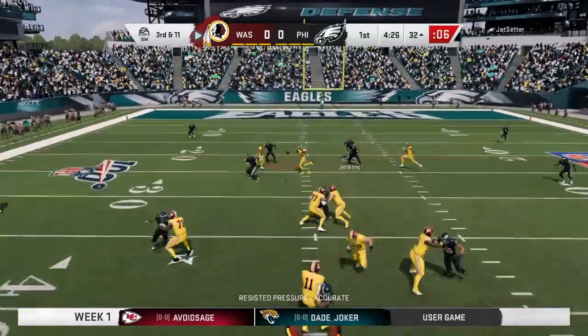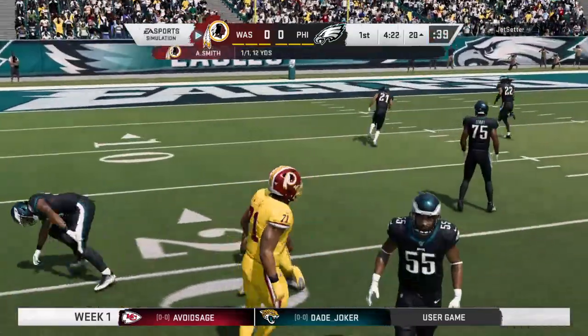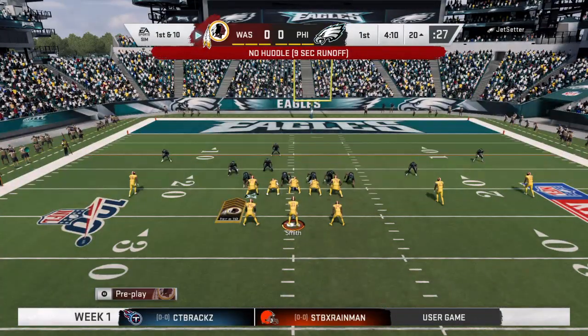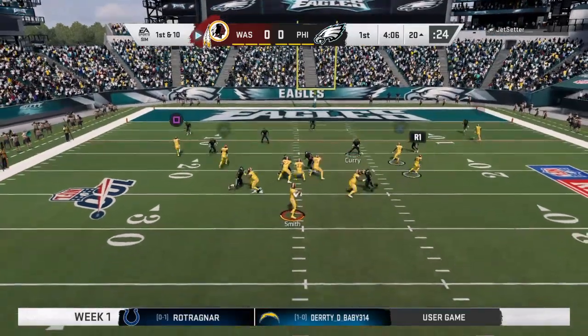Throwing on 3rd down, Smith. That's caught. It's the rookie, Kelvin Harmon. And he has another 1st down as they'll get the ball down to the Eagles' 20-yard line. Our game not even 2 minutes old, but a quick red zone opportunity.